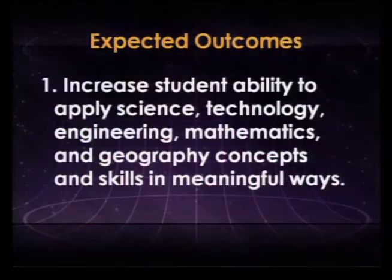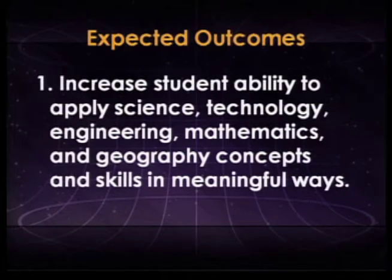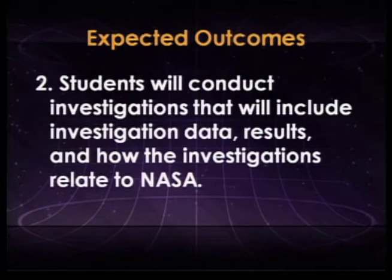So what kind of expected outcomes should teachers predict? Okay, one of the outcomes will be increased student ability to apply science, technology, engineering, mathematics, and geography concepts and skills in meaningful ways. So it looks like students will also be conducting investigations. That's true. Students will conduct investigations that will include investigation of data, results, and how the investigations relate to NASA.